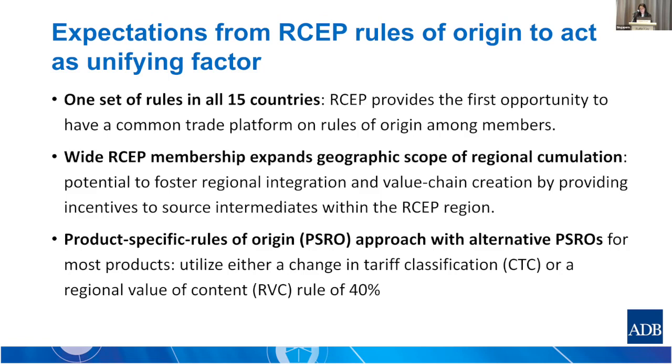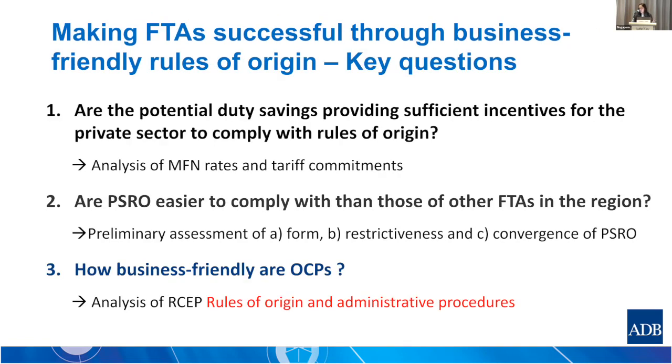To be successful, RCEP or any FTA basically needs to fulfill some conditions, so we need to raise some questions. The first is the duty savings. If there is a new agreement, does it really provide enough duty savings so that the private sector would have any incentive to comply? To answer this question, you need to analyze the MFN rates or the tariff commitments, look at the preference margin and see if there is a potential benefit.